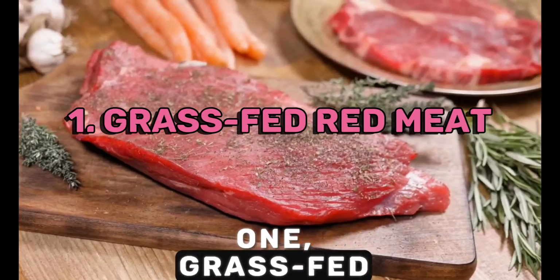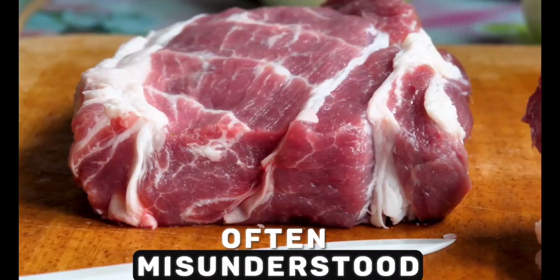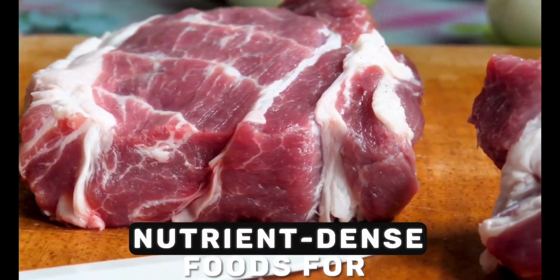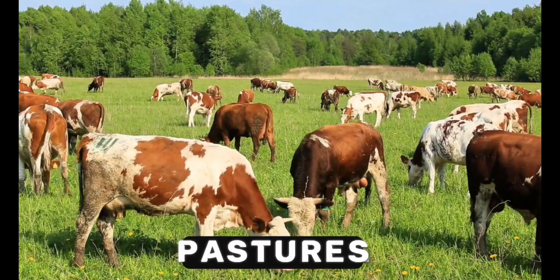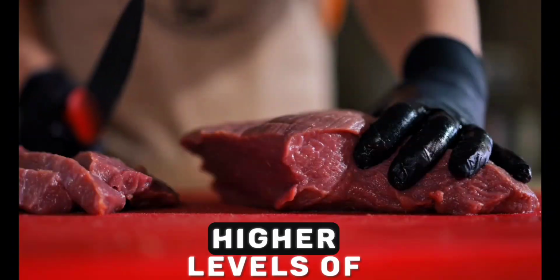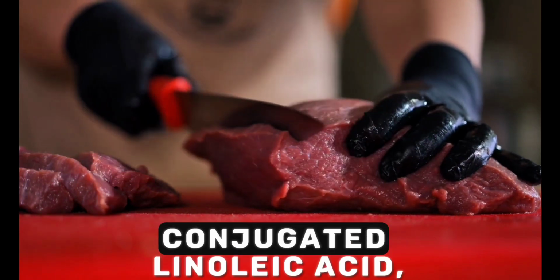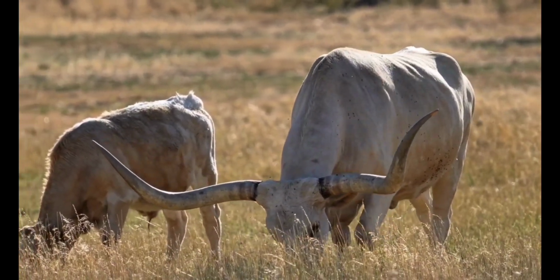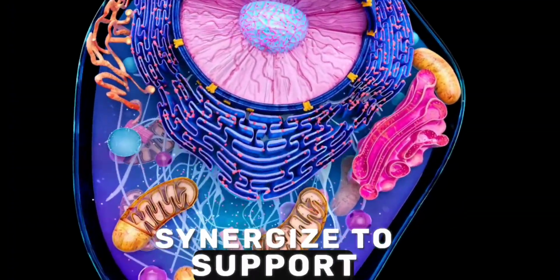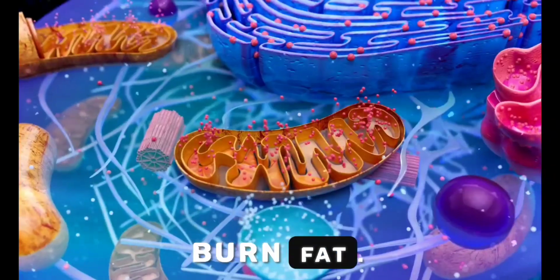1. Grass-fed red meat. Grass-fed red meat is often misunderstood, yet it's one of the most nutrient-dense foods for liver repair. Picture cattle grazing on mineral-rich pastures. The meat delivers higher levels of omega-3 fatty acids, vitamin E, and conjugated linoleic acid, CLA, compared to grain-fed beef. These compounds synergize to support mitochondrial function, the power plants of your liver cells that burn fat.